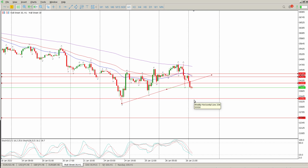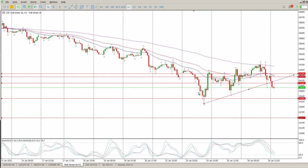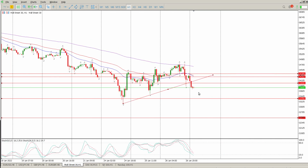Let's see if we drop below 33,350. The nice thing about that setup is that you can move your stop to entry pretty soon, and then you've got a free trade. Whether it comes back and stops you out, that's irrelevant. At least you don't lose money. But if it does fall any further, your entry is going to be a decent entry, so you're going to be pretty well positioned.